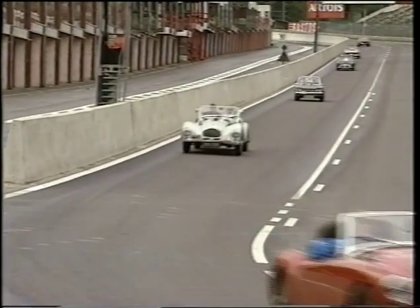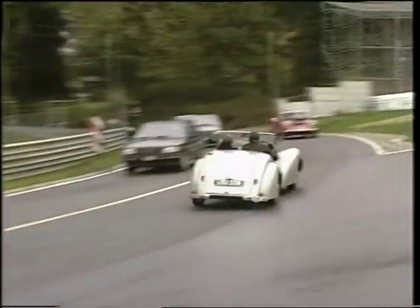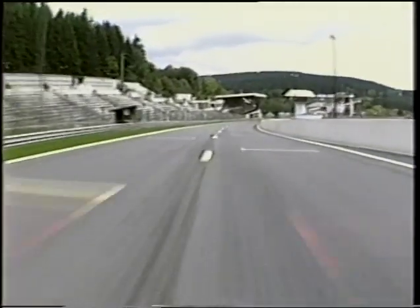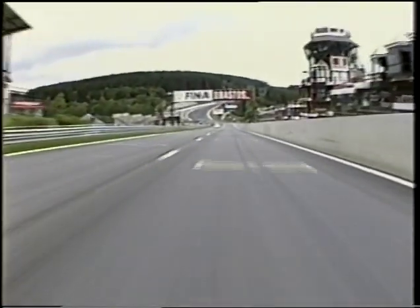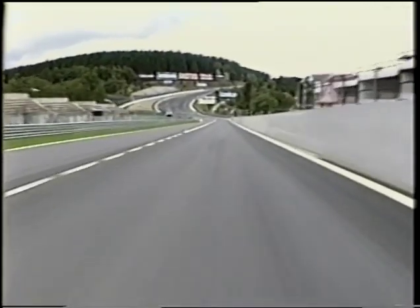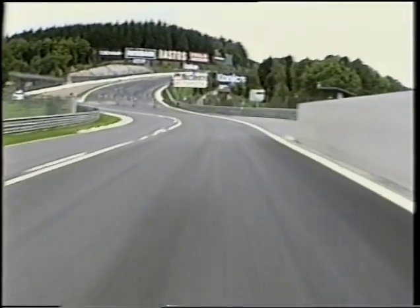This is the main straight as seen from Eau Rouge. This is the same section as seen from the driver's eye, or more accurately, from a camera mounted on the front of the bonnet. The road up and to the right is part of the new section and is only used on race days.